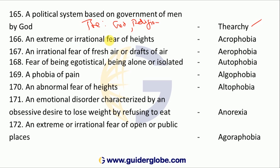An extreme or irrational fear of heights. Fear of heights is called acrophobia. ACROPHOBIA. An irrational fear of fresh air or drafts air, that is called aerophobia. Height means acrophobia. Fresh air, I am afraid to go outside and have fresh air, that is called aerophobia. Fear of being alone or isolated, that is called autophobia. A phobia of pain, you will feel as if you are having pain, that is called algophobia. An abnormal fear of heights, altophobia.